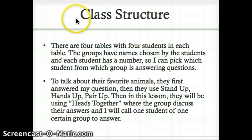The class structure. In my classroom, I divided them into groups. In this group, there are four tables with four students. The groups have names. The names are chosen by them. Sometimes they choose in English and I translate to Spanish, or they choose some names that they already know in Spanish. Then they have a number, but normally I will call them by name and not by number. I think it's less confusing for this age.